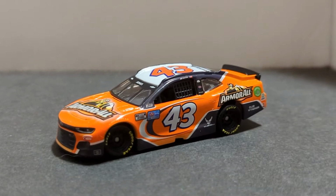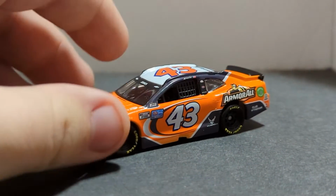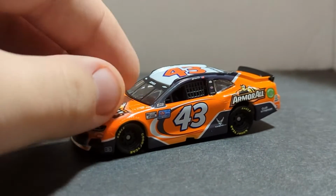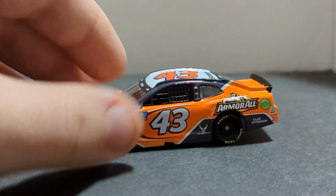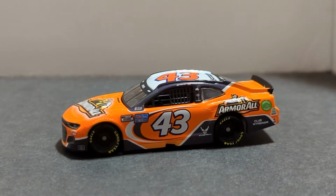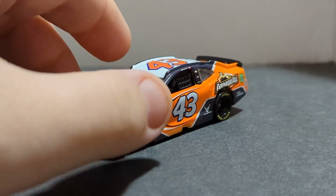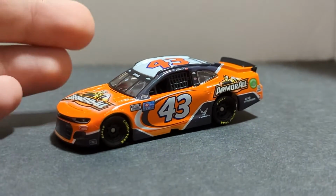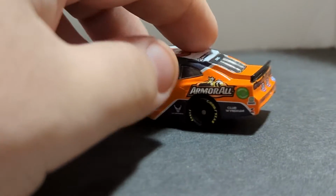There's also, of course, exclusives that come along with NASCAR Authentics. So there's upsides to both, but if maybe you're getting it for a younger sibling or a kid or cousin or whatever it may be, a nephew, a niece, you're going to want to make sure that you get the Authentics versions. It's probably the better way to go because it'll be played with more like a toy.